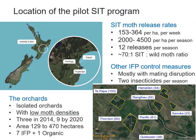The SIT moth release rates: 153 to 364 per hectare per week, or 2,000 to 4,500 per hectare per season. So in total there were about 12 releases per season, and we had an initial overflooding ratio of about 70 to 1. That's 70 SIT moths to every wild moth that we believe to be out there. Other IFP control measures were in place. Mostly mating disruption was used, but not always. And typically 2 insecticides are applied per season for general pest control, including codling moth.